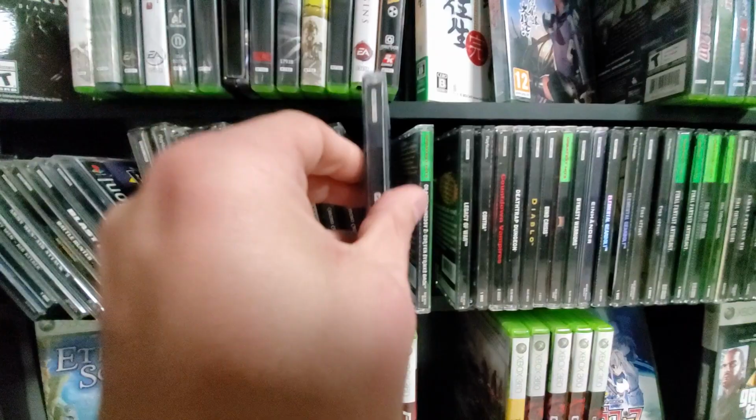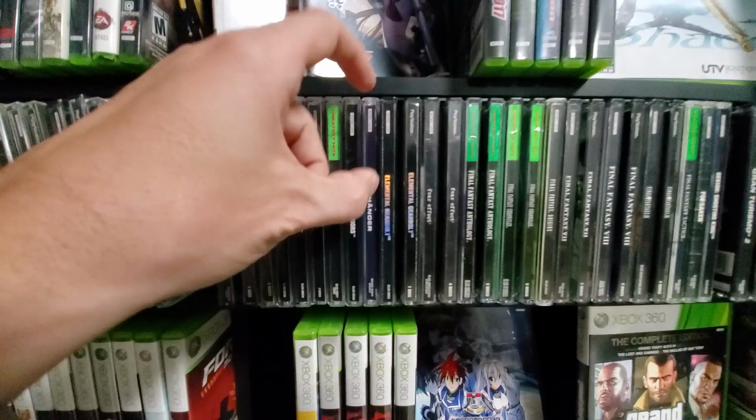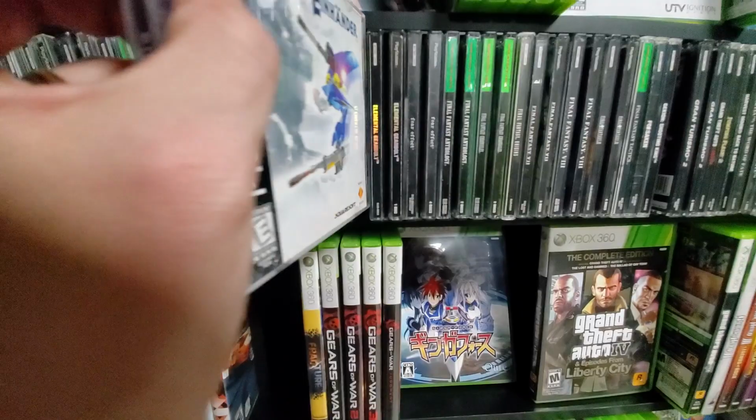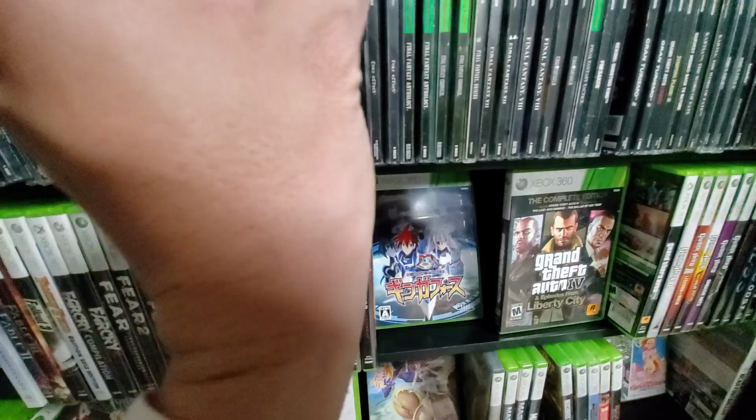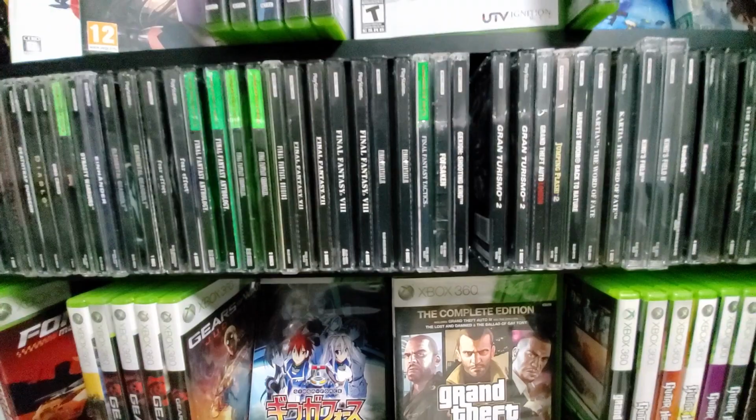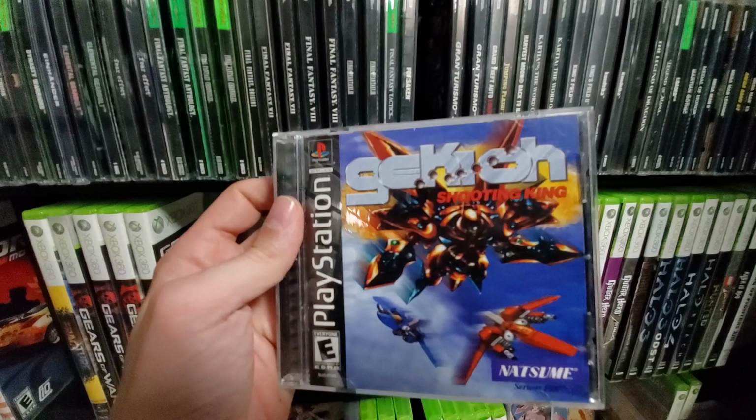Let's keep going. Elemental Gearbolt. Einhander. Cool shmup. Only played it for a little bit. I'm going to get into it eventually. This. I know it's sought after. It's supposed to be the Holy Grail light gun game. I haven't played it yet. Excited about it. I picked it up when it was $50, which at the time I was like, man, this is going to break me. $50 at that time was a lot of money. Still is, but I wouldn't stress over it because I've prioritized collecting more than I did back then.